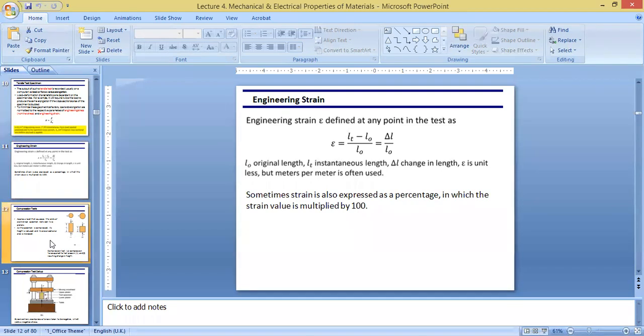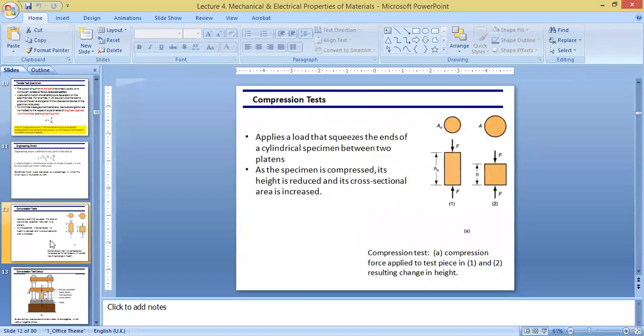So we move to compression tests. You apply a load that squeezes the ends of the cylindrical specimen between two platens. This one, at least, we've understood. We know what compression looks like.